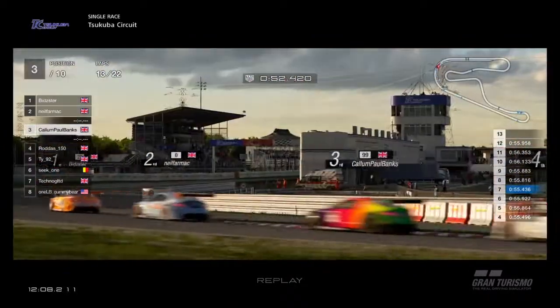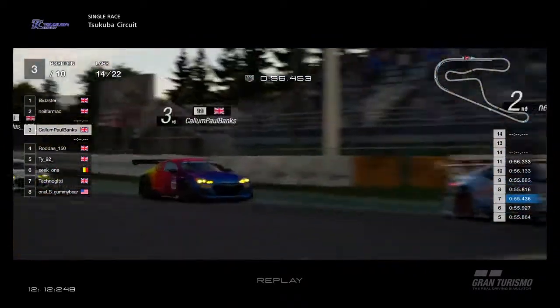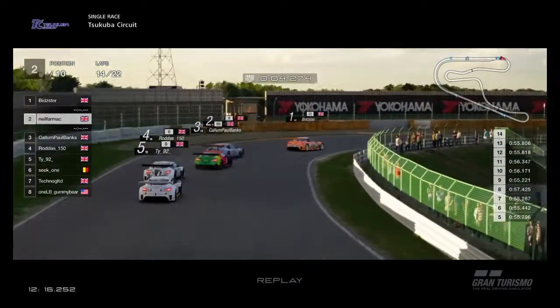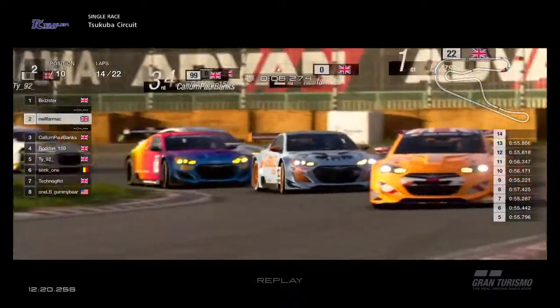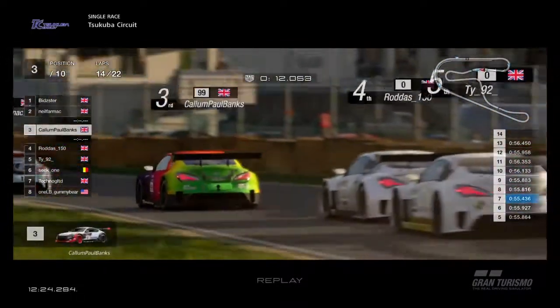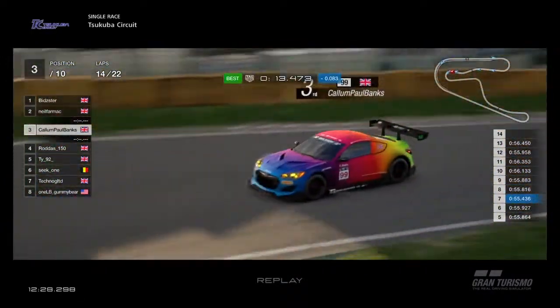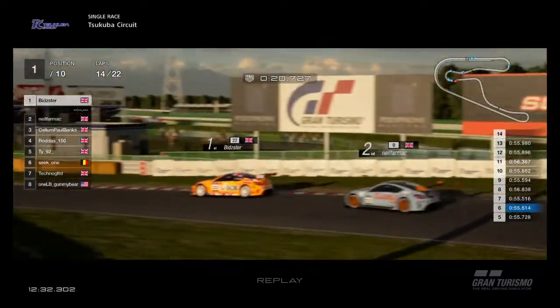Rodders fourth, TY fifth. TY just watching and waiting for any opportunity to take everyone at once, because that's what could happen here. As Callum defends from Rodders, and TY has a little sniff, but no way through yet. Down the first corner. Really got to keep your concentration up in this, because especially for the guys in the middle of this pack, you've got to have eyes everywhere. You've got to attack in front, attack behind. Try and watch your own lines, don't go wide, you can't afford to make a single mistake.